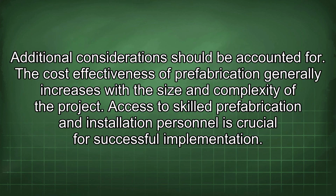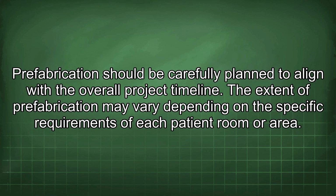Additional considerations should be accounted for. The cost-effectiveness of prefabrication generally increases with the size and complexity of the project. Access to skilled prefabrication and installation personnel is crucial for successful implementation. Prefabrication should be carefully planned to align with the overall project timeline. The extent of prefabrication may vary depending on the specific requirements of each patient room or area.